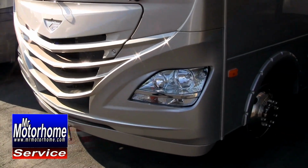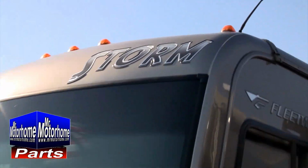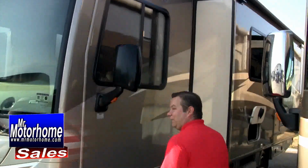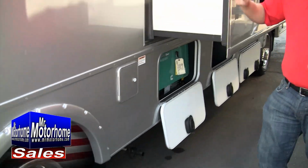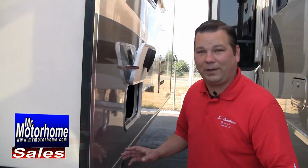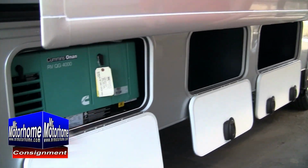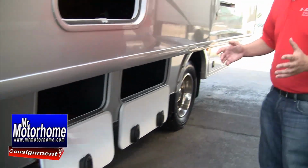Of course, you've got the styling, which is very, very modern. It looks like something that came out in 2 years. So in 5, 10, 20 years, this guy's going to be still on the road. You're talking about something that is coming from Fleetwood, a company that's made the number one selling Class A of all time. For 37 years had the best-selling fifth wheel of all time, and for 38 years had the best-selling travel trailer. They basically invented the motorhome.